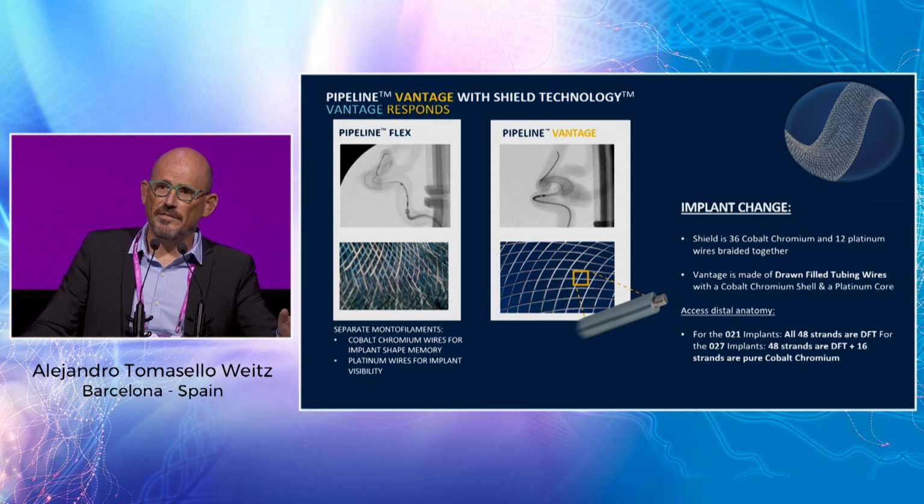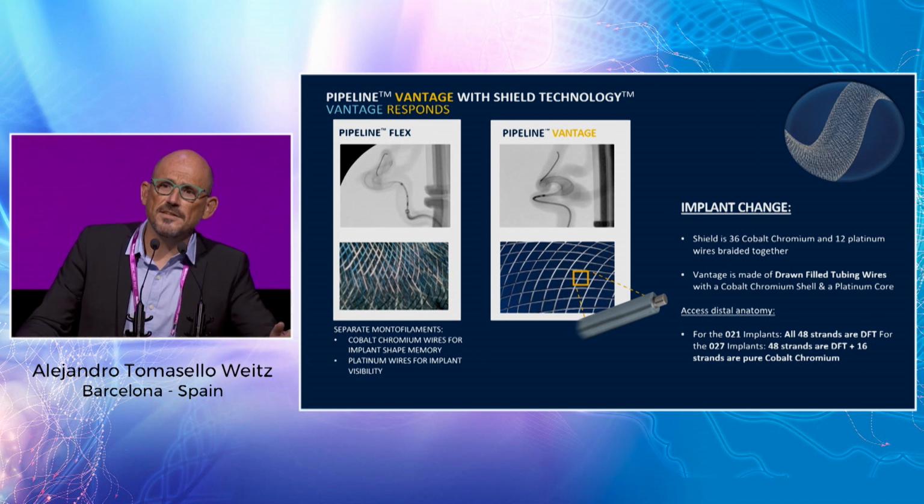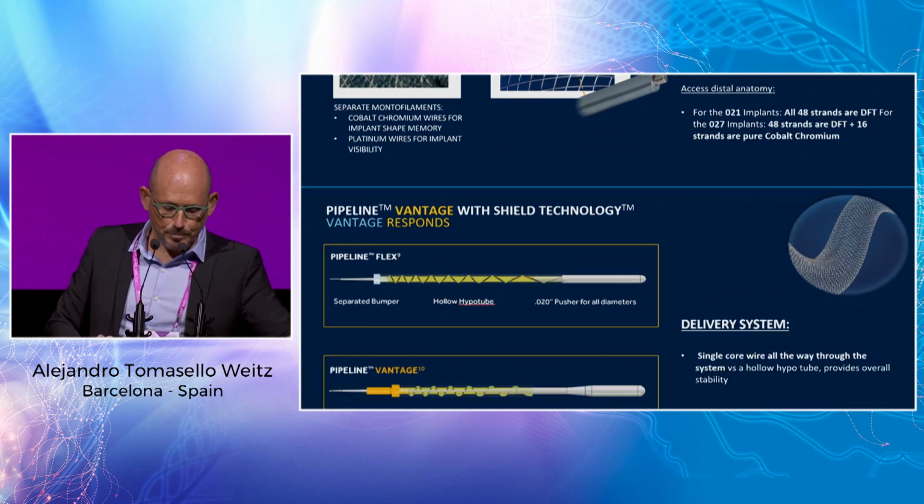In the .027, the big platform, you will find 48 wires with this technology, and the remaining 16 are made with cobalt chromium. And in the .021 platform, all 48 wires are made with this technology.